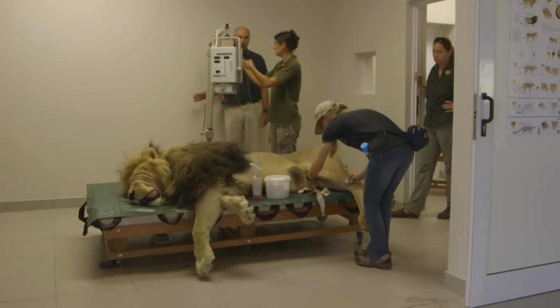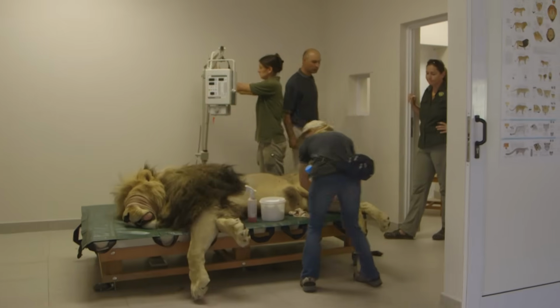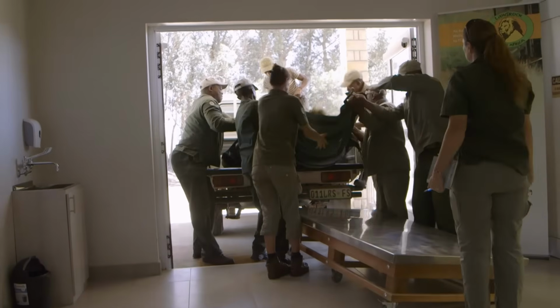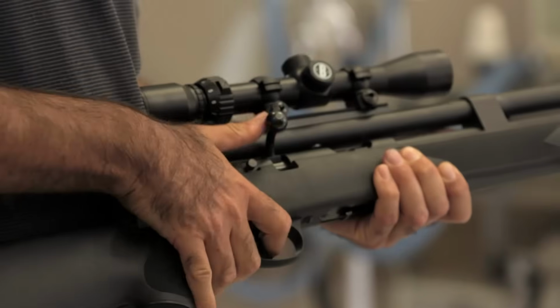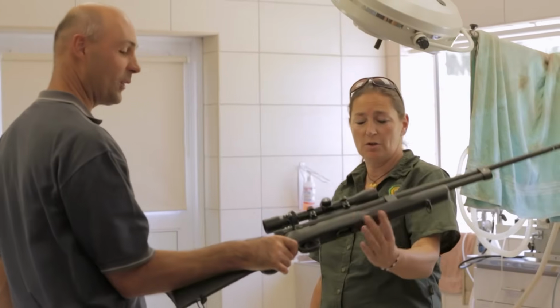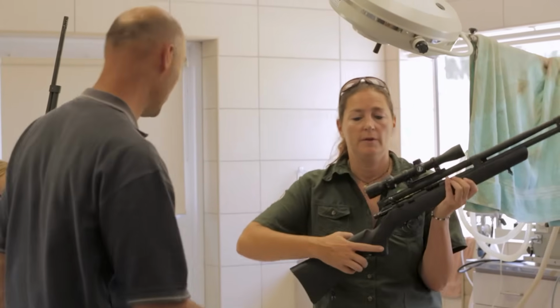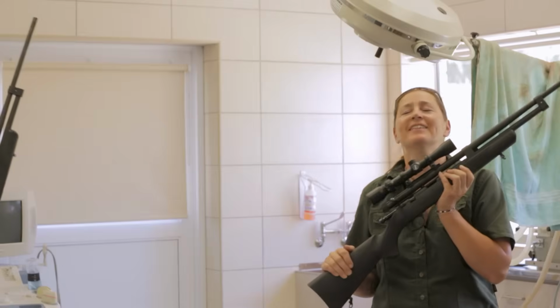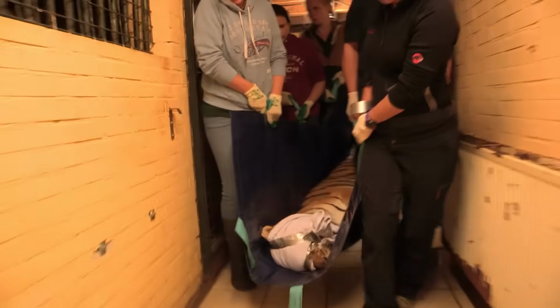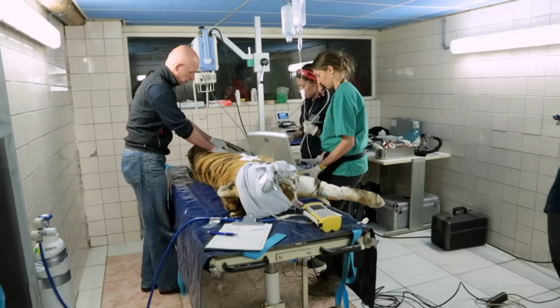The solution is to put him on a drug program for up to a year. Hildegard can administer his medicine by way of dart gun herself without having to call the vet out. But first, she's going to need a bit of practice. Next, Hildegard discovers firing a hypodermic dart isn't as easy as it looks. Put your dart in and put your doppies in. You have to show me. Okay. And there's a serious situation for one of the tigers left behind at the Felida Big Cat Centre.